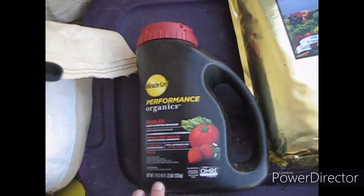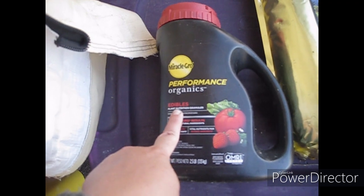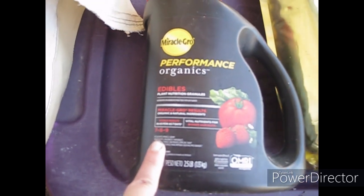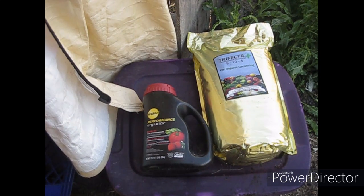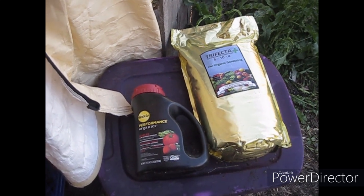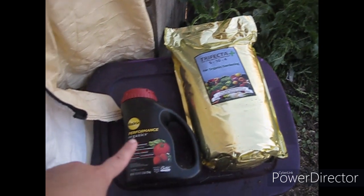And so I looked at the Miracle-Gro, and you have to look at the edibles, and it's got a very, very high number as well. Very well balanced, high numbers. My garden is devoid of nutrients. I have very crummy nutrient retention in my soil, so I needed something that had high numbers to put the nutrients back in. So if I couldn't get that, I got this one.